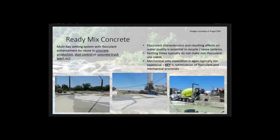Here's ready mix concrete. These facilities would have anything from storm water to wash water. When the concrete trucks come back, they wash them out, they wash the exterior. All that water is just collected on site. And you can see the basins there, just simple tapered basins that overflow at one end to the next.